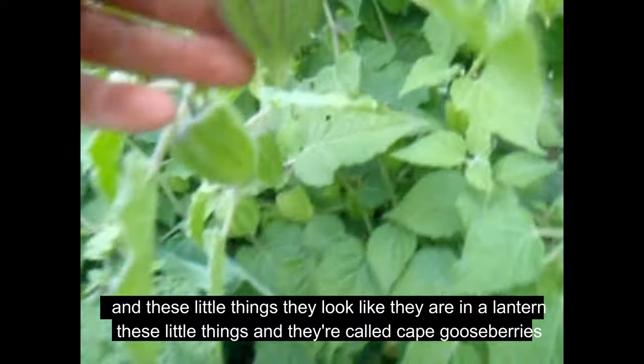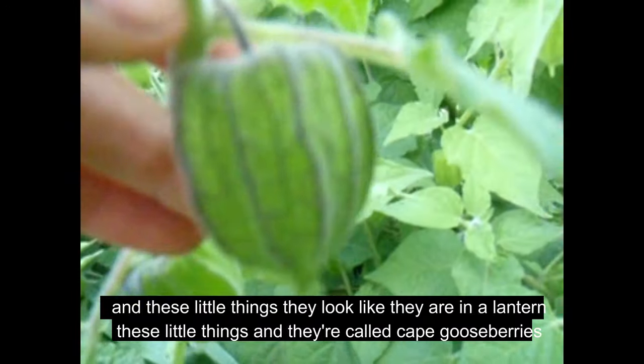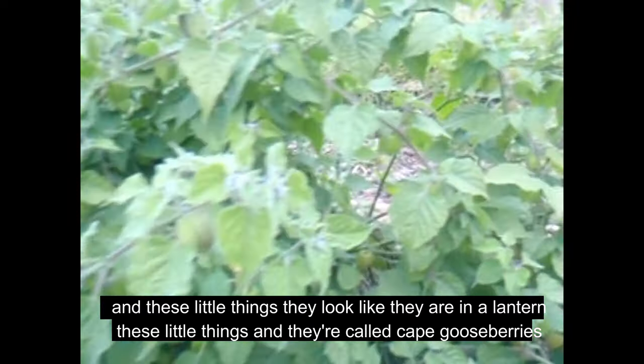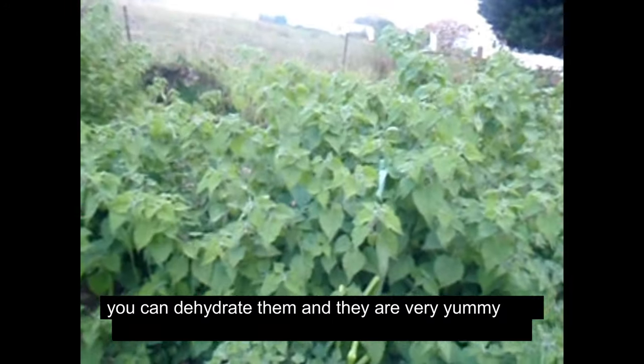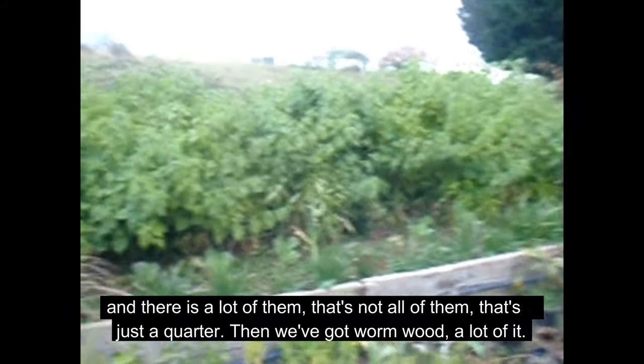And these little things, they look like they're in a lantern. They're called cat gooseberries. You can dehydrate them, and they're very yummy. And there's a lot of them, and that's not all of them, that's just a quarter.